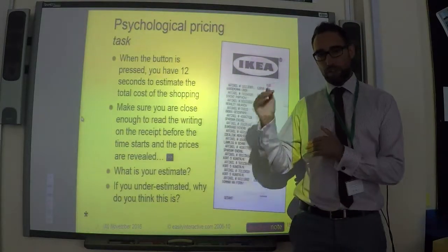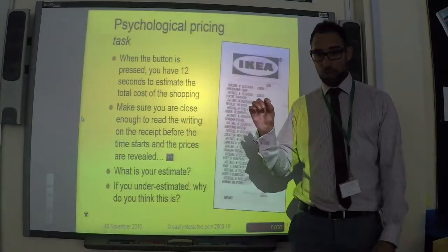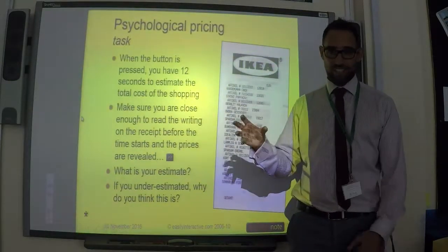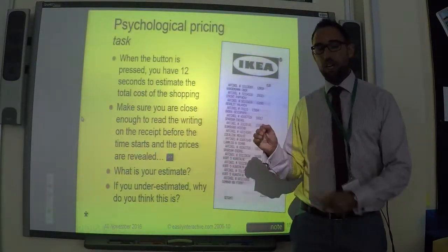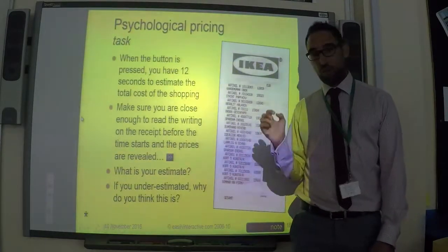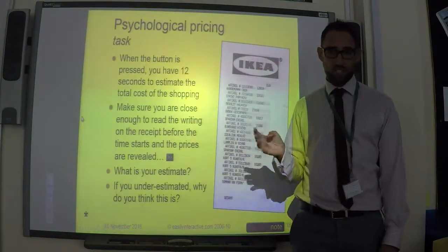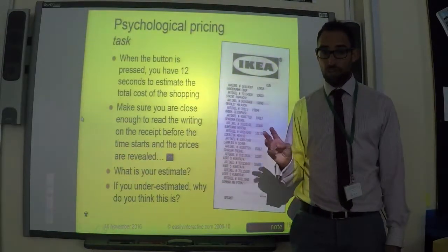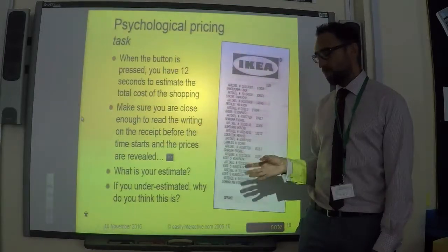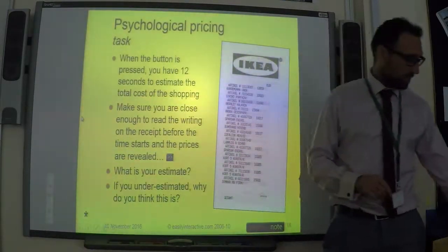Well, the difference between 1,000 riyals and 999 riyals is very, very small. It's only 1 riyal difference. It's practically the same number. But 999 riyals looks much, much cheaper than 1,000 riyals, because 1,000 riyals has got 4 digits, 999 only has 3. So it looks much cheaper. It's trying to trick us into making the price look cheaper than it actually is.